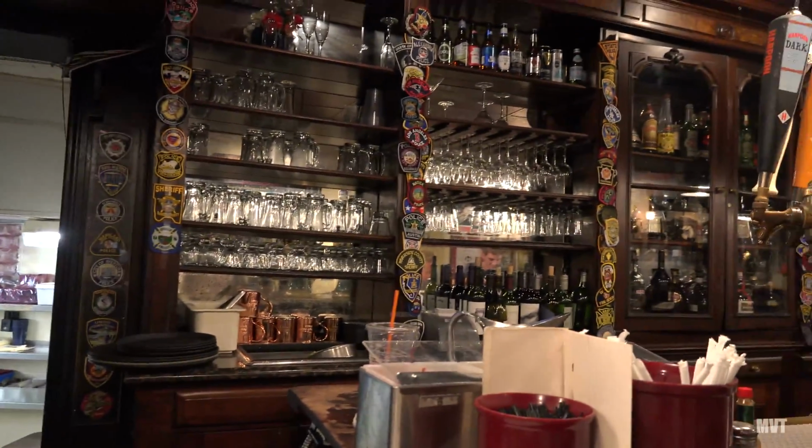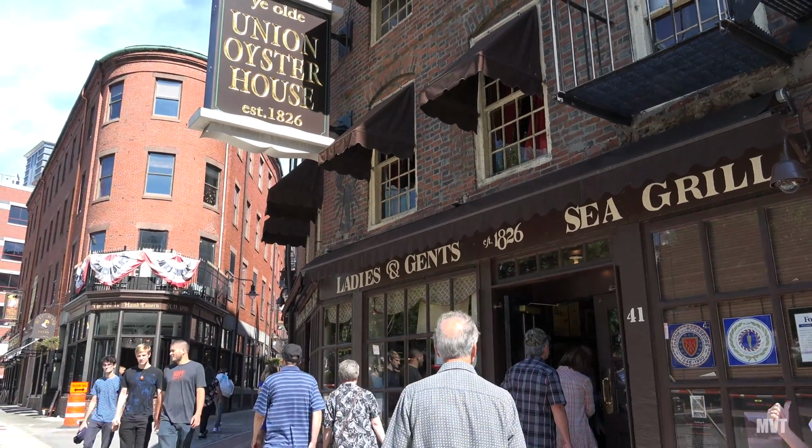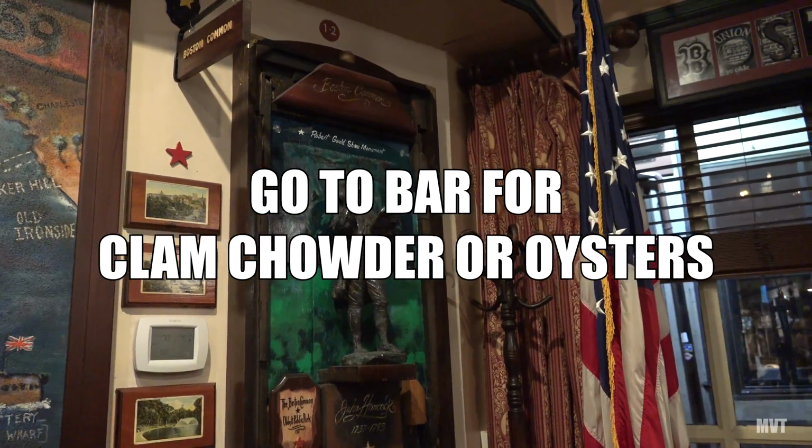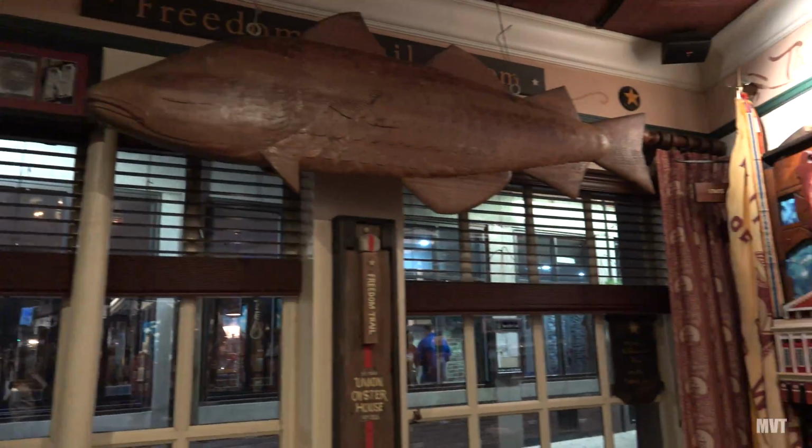Another tip that I do have is that if it is busy while you go and all you want is clam chowder or oysters, you can either just go to the bar or waiting room and you can skip the entire line. The restaurant does start getting busy around 7 p.m.